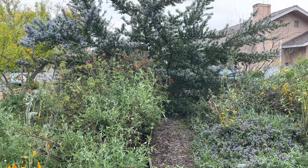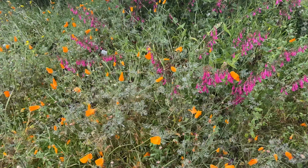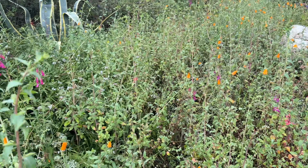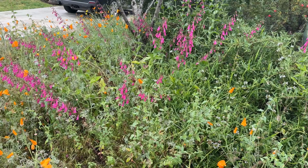Now, this is another California lilac. Remember that one we talked about earlier that was very low to the ground, the Yankee Point? This is another type of ceanothus. So as you can tell, they get really, really large. So make sure you pick the right cultivar for your garden based on where you live and your garden size.